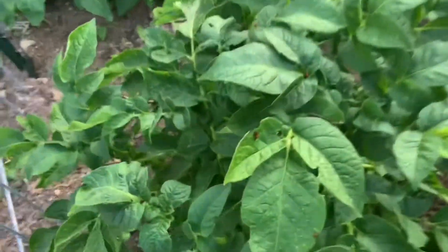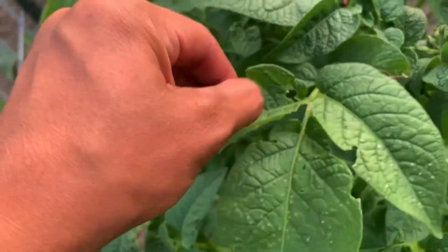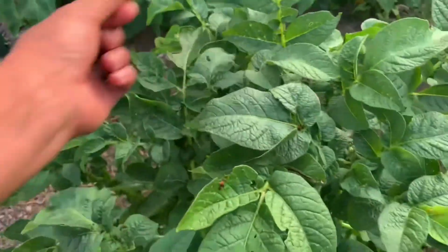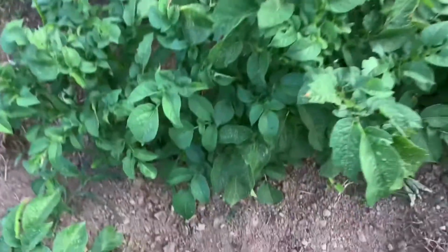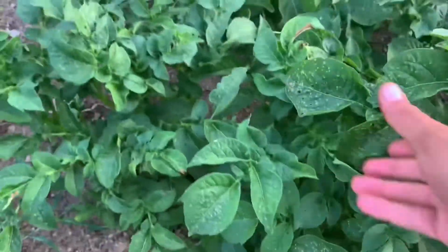Oh, and I've got cabbage beetles, or potato beetles now. Oh my goodness. Pests this year. No, I don't like spraying. Holy moly, I did not even realize how many I have. Well, I guess I'm pulling potatoes this week because they are just covering these plants. No, I don't spray pesticides, Callie.